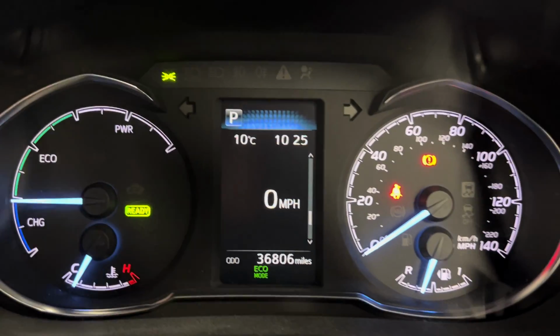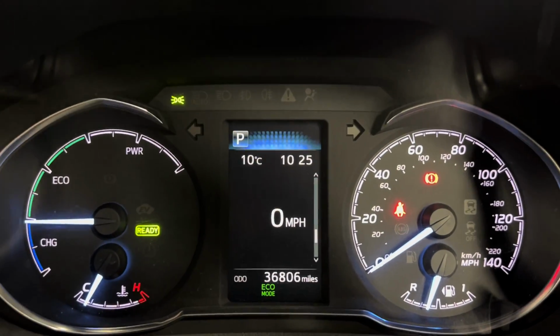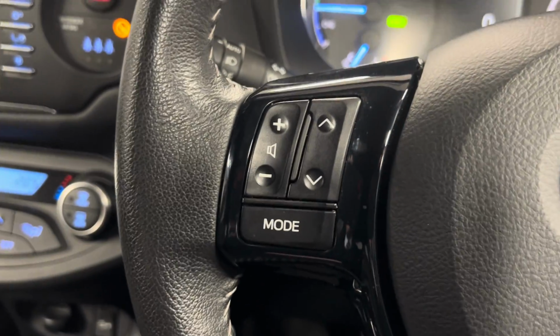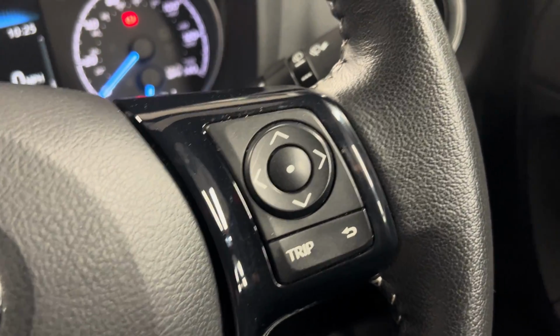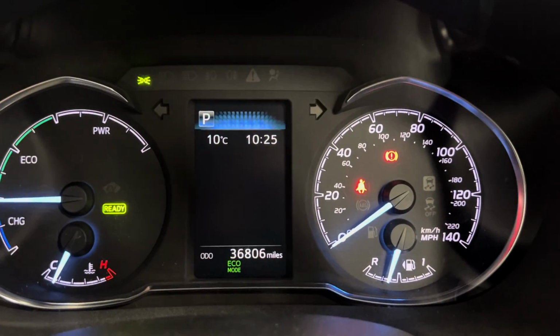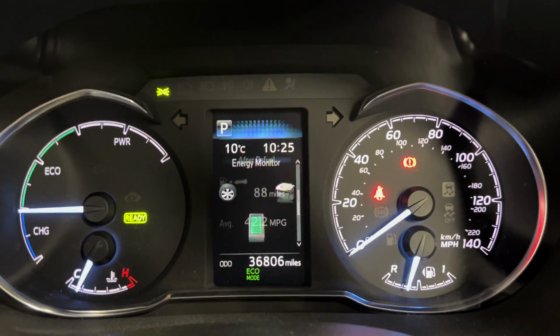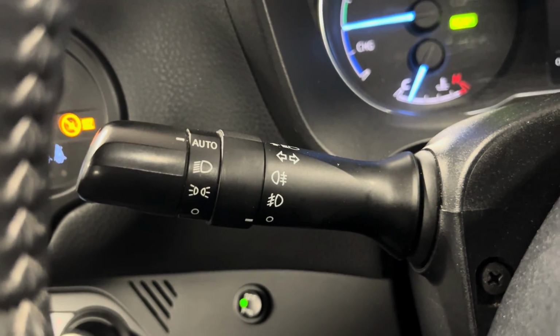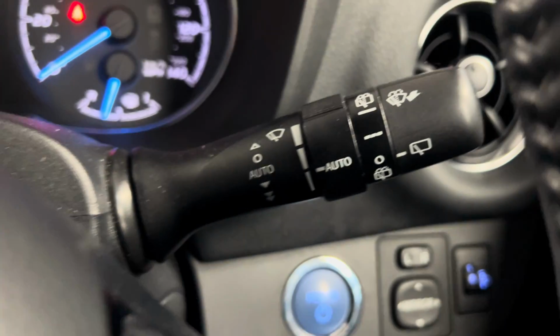Now onto the dash. As you can see, the car's covered 36,806 miles. Got the leather wrapped multifunctional steering wheel as well, and you've got your audio and volume controls on the left alongside your digital trip computer controls on the right, which you can use to show various bits of information on the dash. We've also got the automatic headlights on that stalk, along with your automatic rain sensing windscreen wipers and adaptive cruise control.